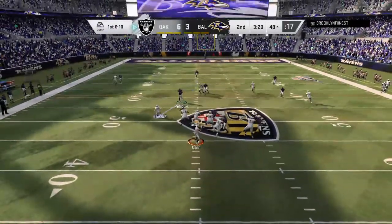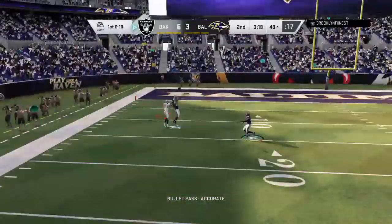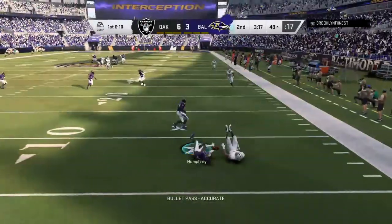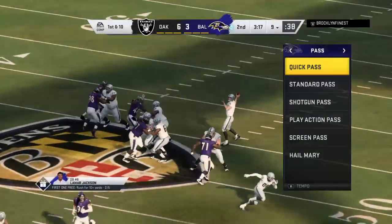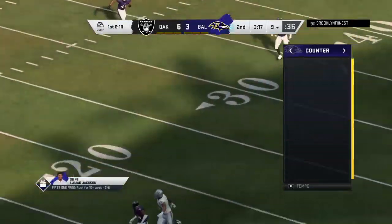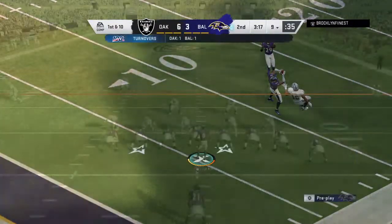So after the fumble recovery, it's Carr looking deep downfield. Is this intercepted? It is. It's intercepted, picked off by Marlon Humphrey. And a big turnover there as his guys will get the football back.